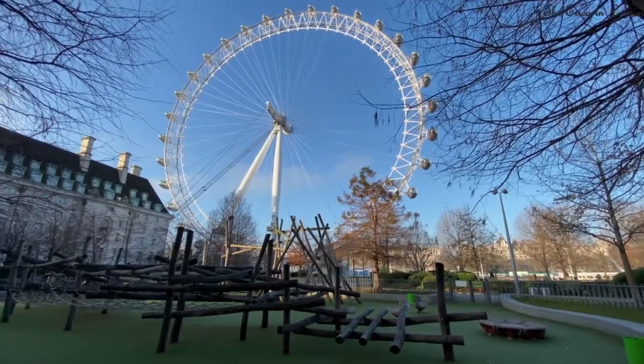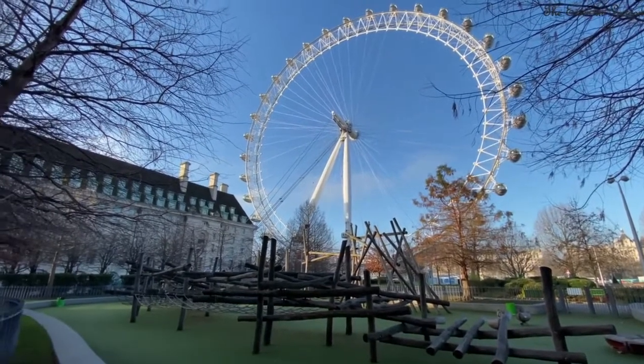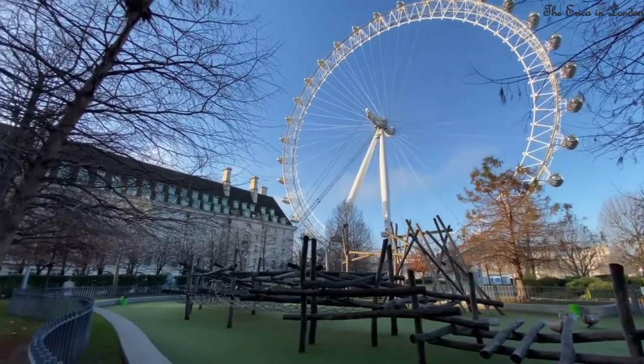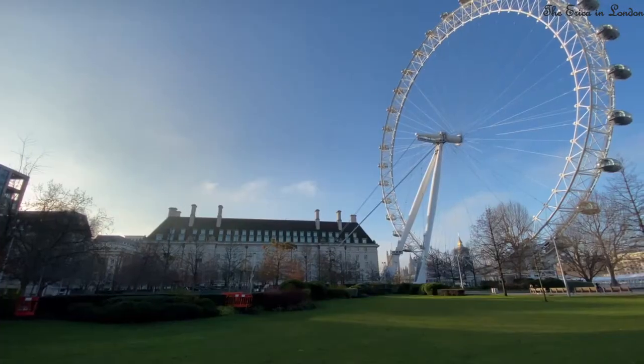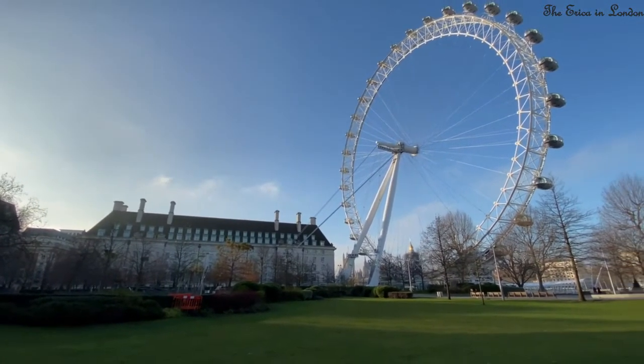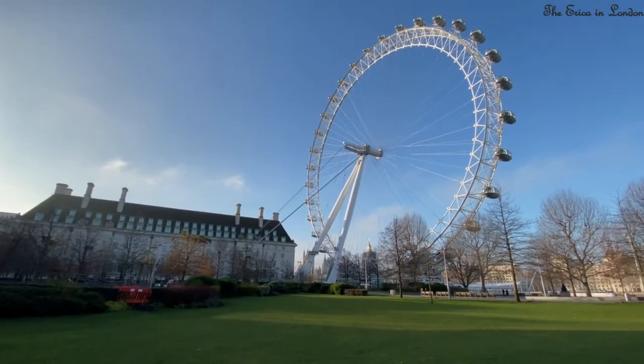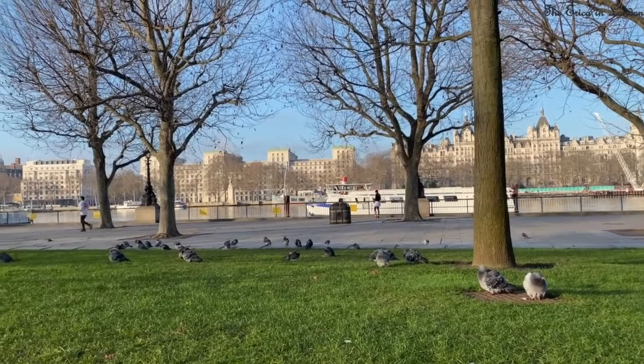The most iconic attraction on South Bank is the London Eye. It was built to celebrate the new millennium and was only supposed to be there temporarily until 2005. However, it was so popular with Londoners and tourists that it has remained ever since.